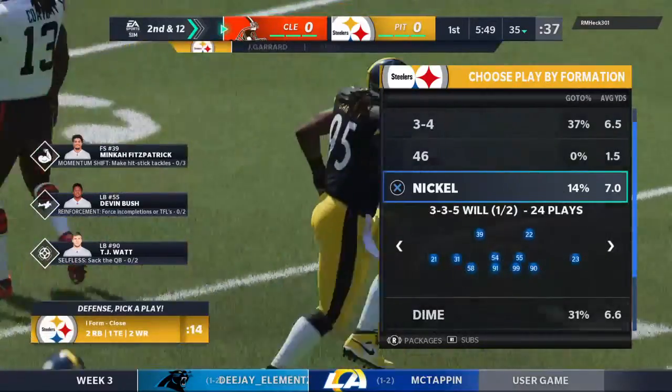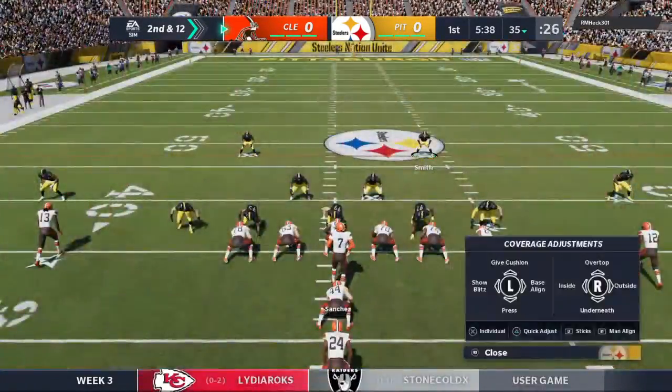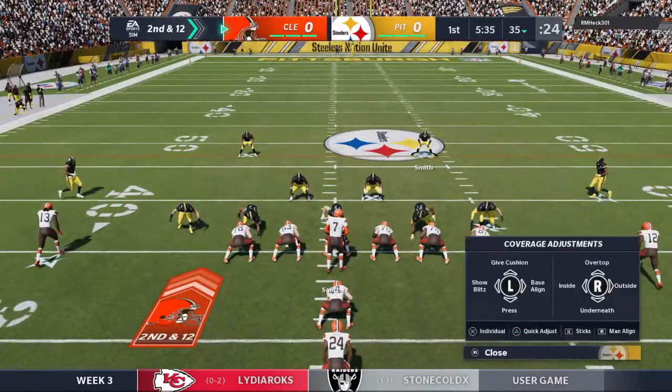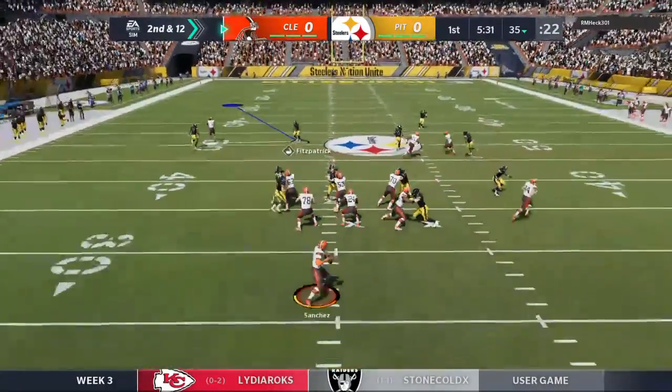2 yards the loss, 2nd and 12. This defense is a difficult one to prepare for, one of the best in the league. They'll come at you from all angles, and they did a nice job there stopping him for a loss.